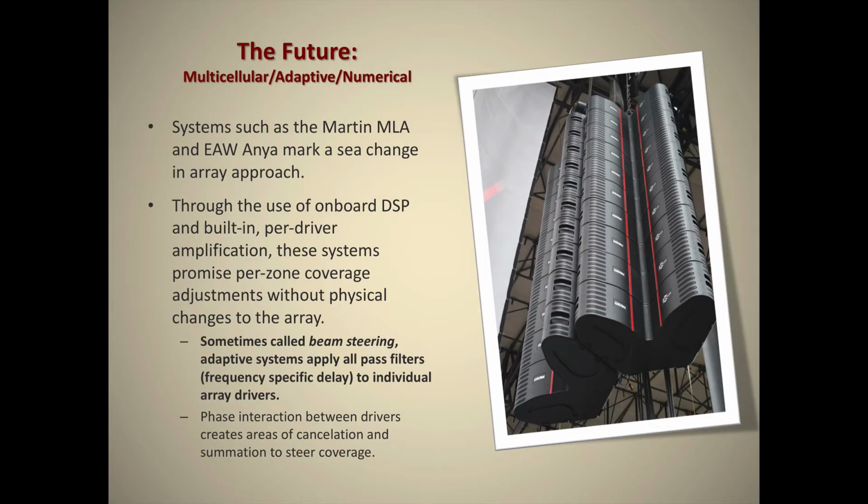Now, the next big change, and we're really on the cusp of this now, we are in the moment of sea change. The technology has a variety of different names: multicellular, adaptive, numerical. Essentially, with these newer arrays, instead of articulating the array, that is, angling the array to point these different boxes at different rows in a line array, you actually achieve the angling via DSP. These boxes, and this is the AWAnya, have 24 drivers per box. That's hundreds of drivers in this whole array. The array does not angle at all, it just hangs vertically.